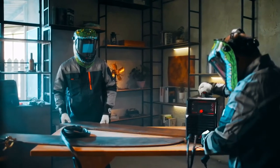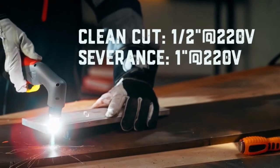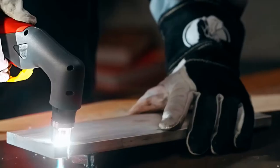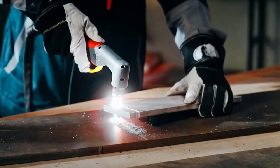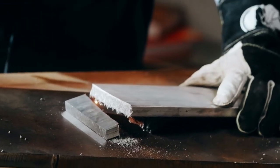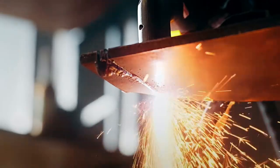Its max clean cut thickness is rated at 1 inch at 45 amps. With 100% duty cycle, the plasma cutter may work continuously for 5 hours at 45 amps. Your body may complain long before the welder does. Plasma cutter employs a non-touch pilot arc for cutting. It improves the cutting smoothness while it prolongs the component's longevity.